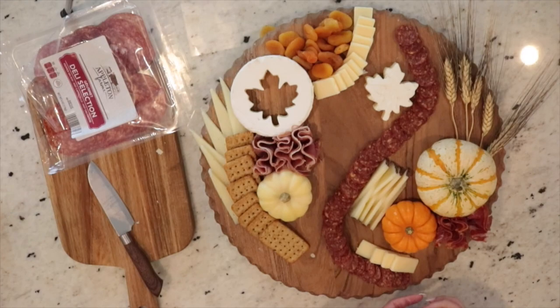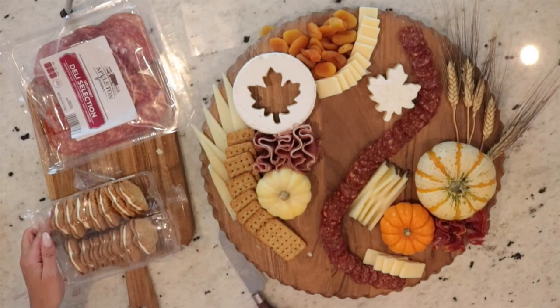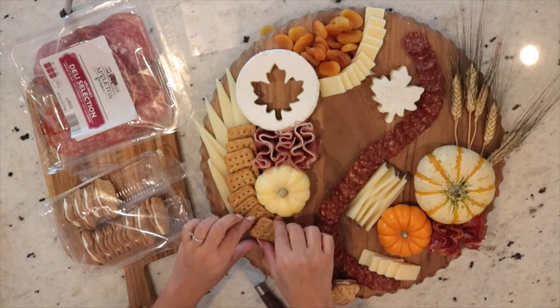And now these I was super excited for. I love these so much. So these are just maple leaf cookies, and I think they just really add a nice fall look. I'm just gonna place these around the corners and kind of layer them a bit.